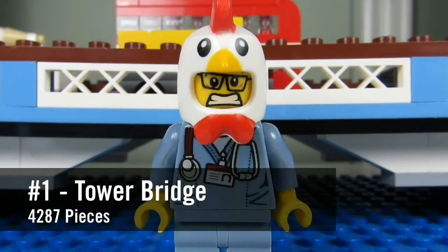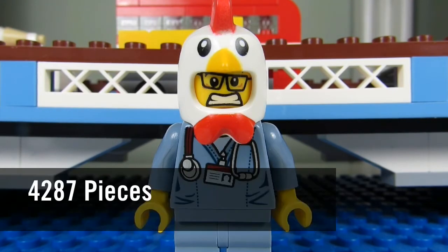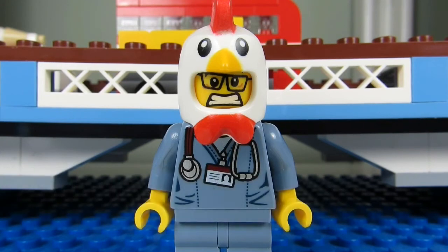And number 1 is the Tower Bridge, set number 10214. This set has 4,287 pieces and was released in 2010. It sold for $240 US or $300 Canadian.